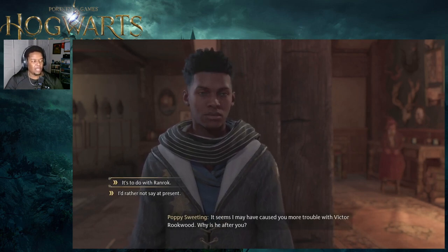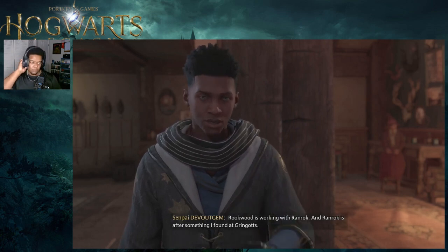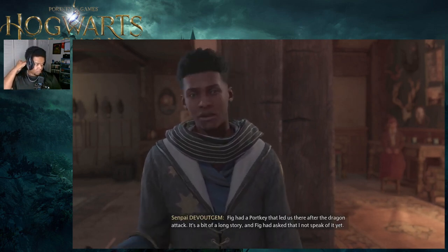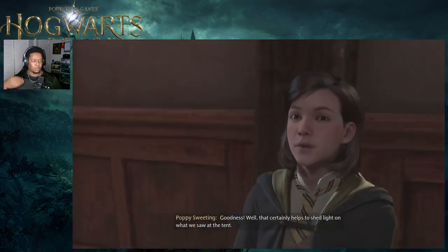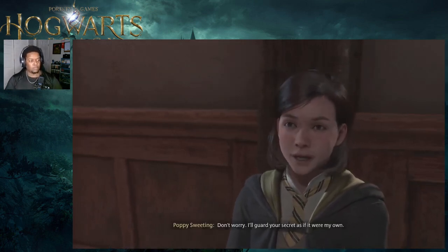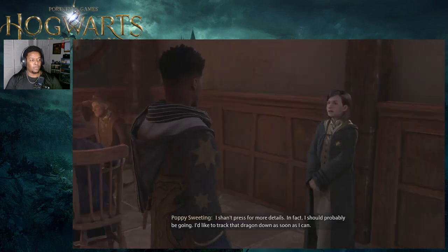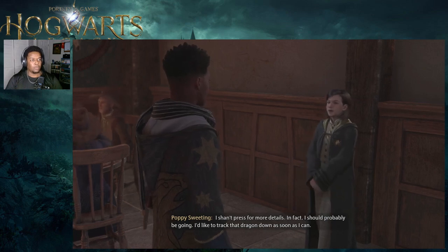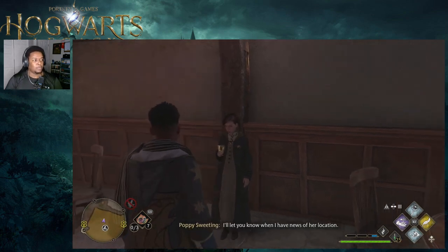I mean, I'll tell her the truth. Rookwood is working with Ranrock, and Ranrock is after something I found at Gringotts. Fig had a portkey that led us there after the dragon attack. It's a bit of a long story, and Fig had asked that I not speak of it yet. Goodness. Well, that certainly helps to shed light on what we saw at the tent. Don't worry, I'll guard your secret as if it were my own. I shan't press for more details. In fact, I should probably be going. I'd like to track that dragon down as soon as I can. I'll let you know when I have news of her location.